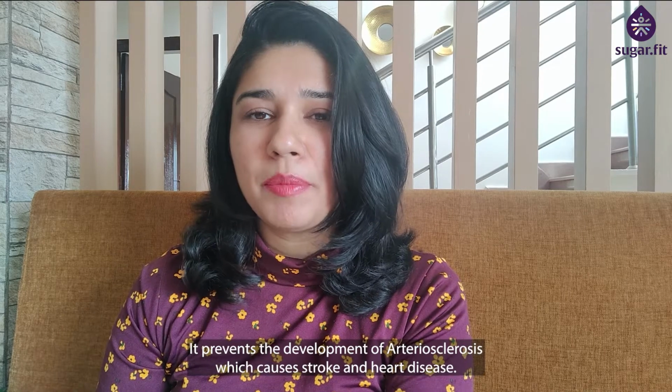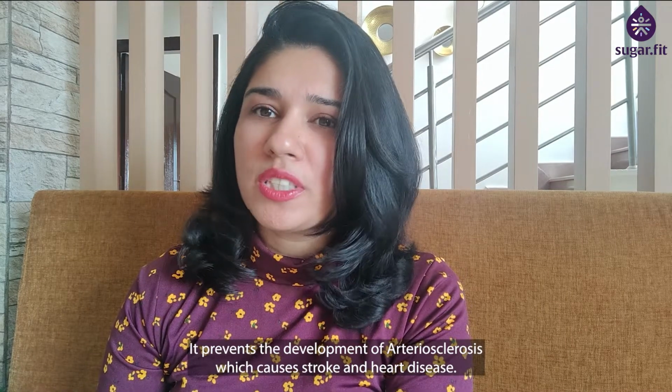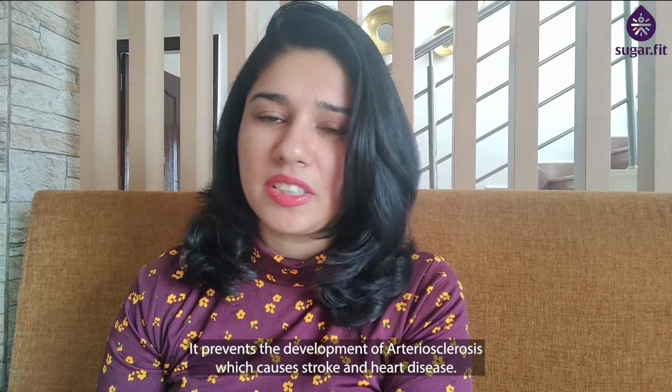We also have garlic, which helps to control high blood pressure and reduces inflammation. It prevents the development of arteriosclerosis, which causes stroke and heart disease.